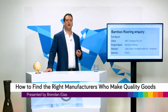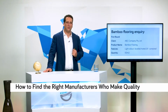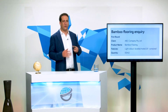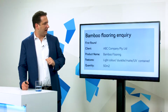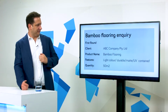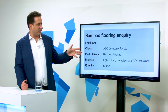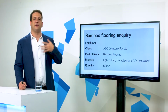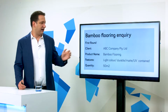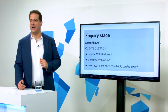Now let's say that we were looking at bamboo flooring, which is a product that's used around the world. It's environmentally friendly. So say you're the client, you come to me as a sourcing agent, and your name is ABC Company, right? And it's a proprietary limited company. You're looking for bamboo flooring. What you want is a light product that's durable, and you say to me, I want a unit of 50 meters squared. If we were using the imperial system, it would be feet, but this is just an example.